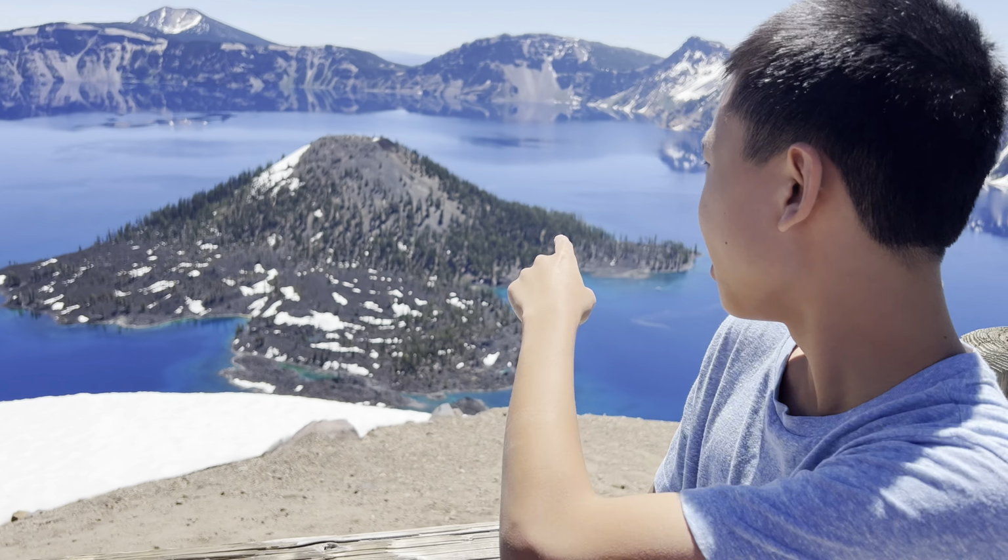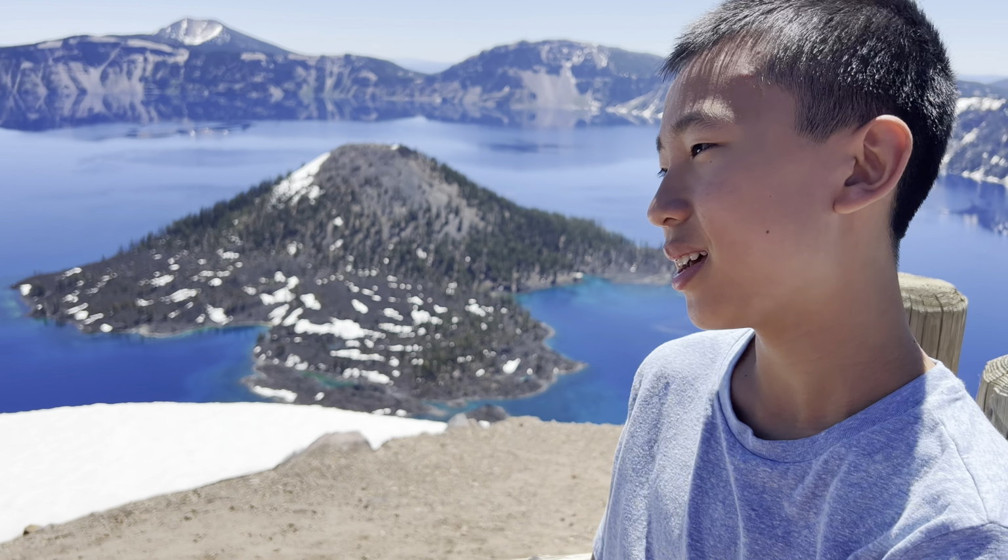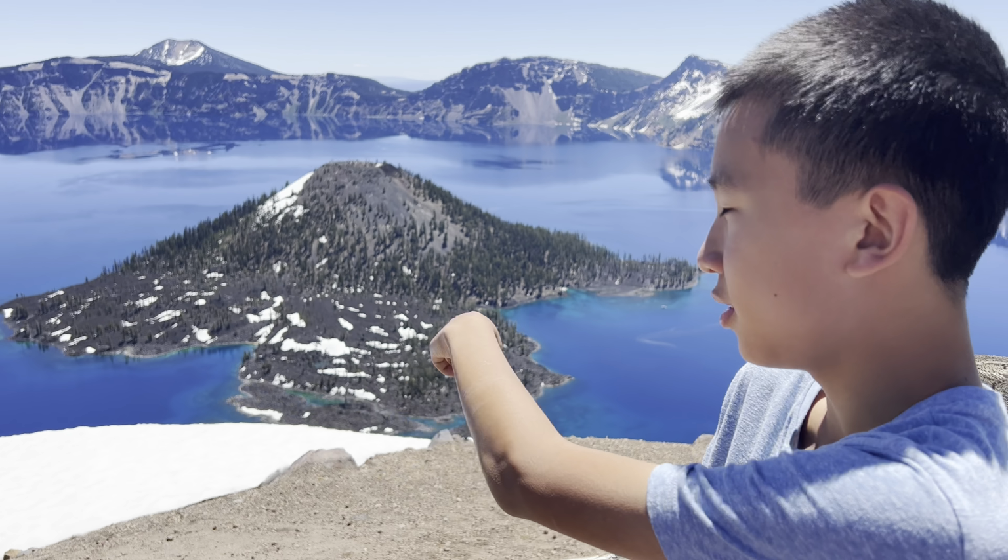So Wizard Island is a volcano within a volcano, and also on top you can see there's a small crater. So it's also a crater within a crater. You can visit. During the summer, but right now we're a few days too early, you can take a boat from Fleetwood Cove to Wizard Island.